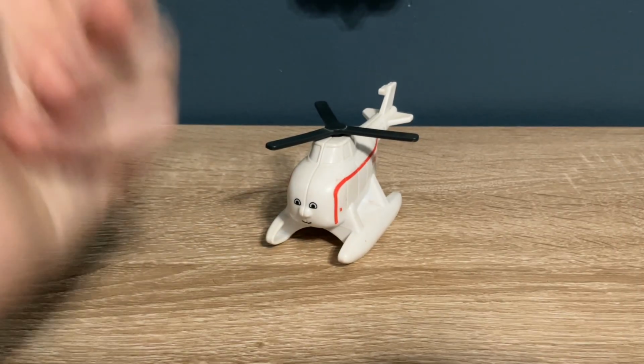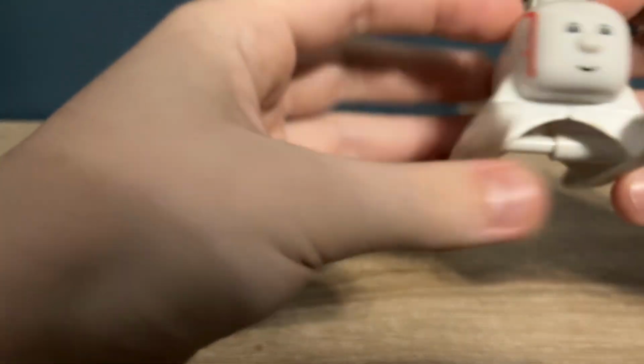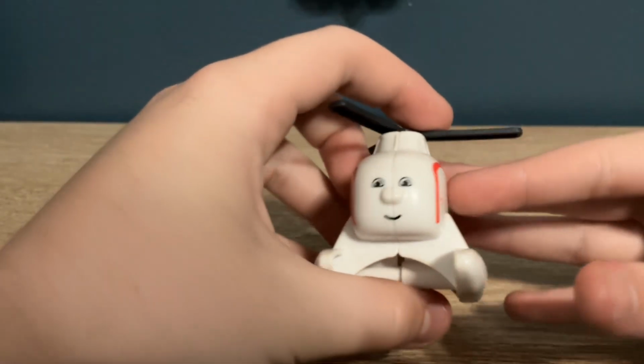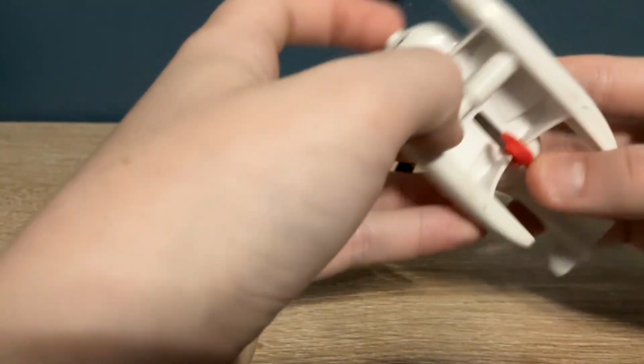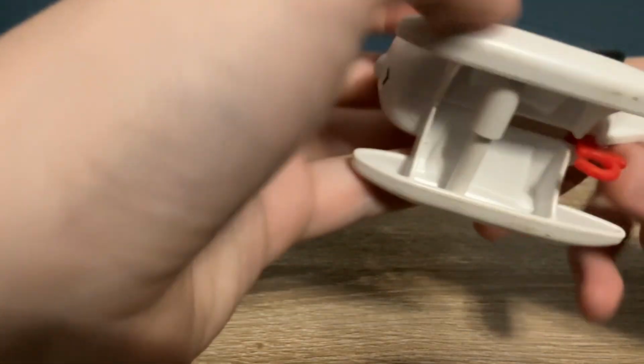Alright, and starting off, we have Harold. This Harold is actually really nice. That face is... I don't know why, but it's just cute to me. We've got this red little hook right here. I guess you can like scoop an engine up, which is pretty cool.